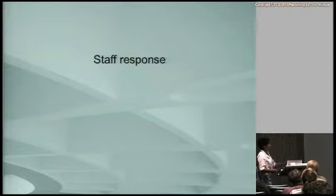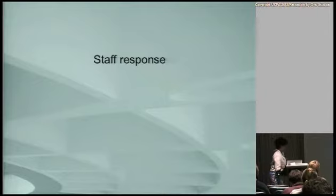So definitely the staff response from our docents was also important. We had a docent staff of about maybe 27 people. And since they were always around the museum, they told us what we needed to change within the space. And it was really important to get that kind of feedback.